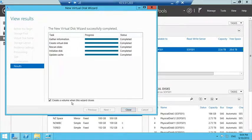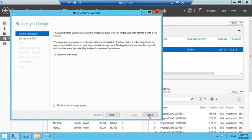So I'm not going to create a volume on this. I'm just going to leave this for the time being. We can do that later. So we'll cancel out of that.